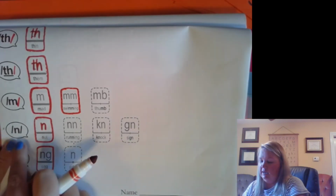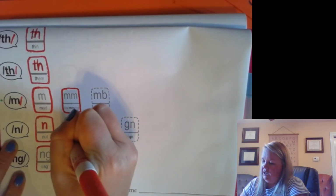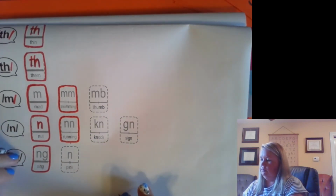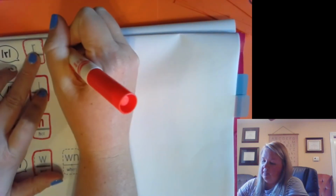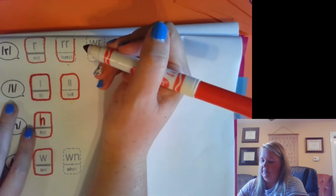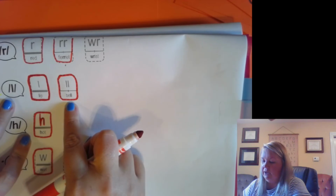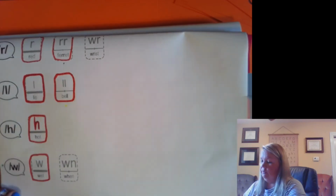Right? Let's find the N sound. It can also be spelled with 2 N's as in running. Now we're at the R sound. It can be spelled with 2 R's as in ferret. We also worked with the L sound. It can be spelled with 2 L's as in bell. And that is the end of our double consonants.